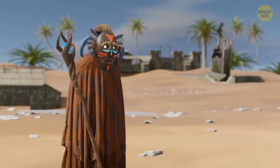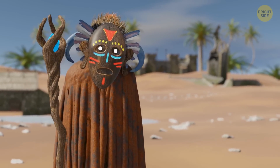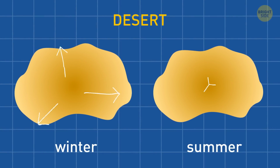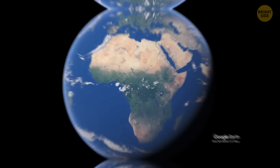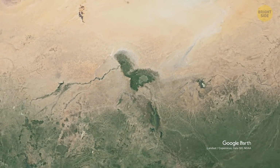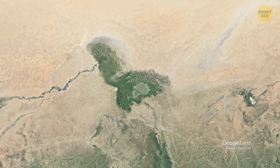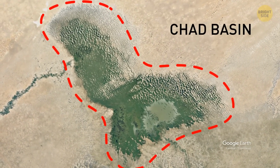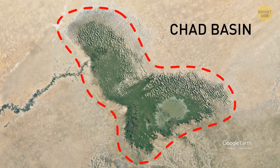Scientists affirm that all deserts fluctuate, not only the Sahara. A desert's boundary may expand in the dry winter and contract during the wetter summer. South of the Sahara lies the Chad Basin. It is a natural body of water that now serves as an indicator of the Sahara's expansion. The Chad Basin is located in the region where the Sahara is advancing southward.